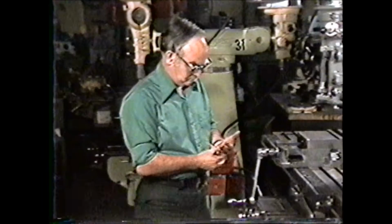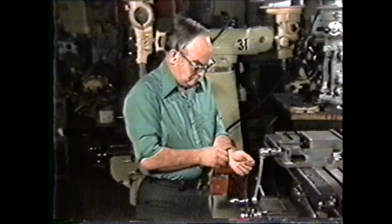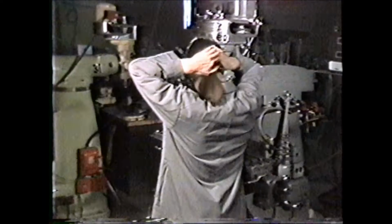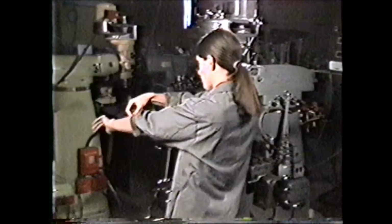Thinking safety means wearing apparel suited to the job. Never wear rings, wristwatches, or other jewelry in the shop. Never wear loose clothing that can get caught in the machinery. If your hair is long, secure it so that it cannot fall into a machine. Roll your sleeves above the elbow to keep them out of the way of moving parts.